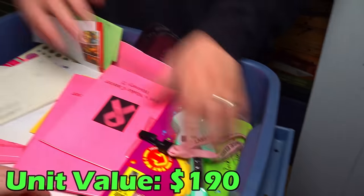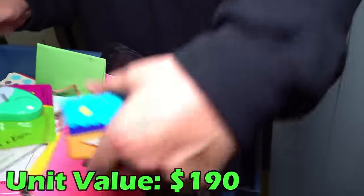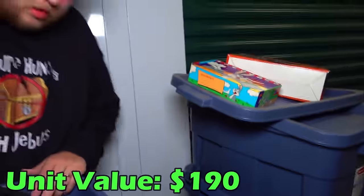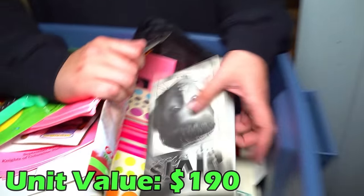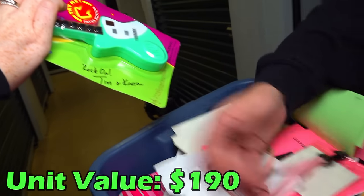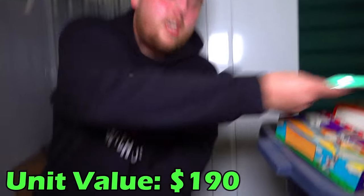Let's see. We got a bunch of random papers. Is this a Bugs Bunny jewelry box? Look. We're gonna set that right here. I think that might be a jewelry box. Let's dig a little deeper first. Can't keep up with all the stuff. I was looking at this. Look, is that a signature from someone? It says, or is that just a gift? To Tim and Karen. Okay. I was maybe sure it's our old neighbor, Karen.